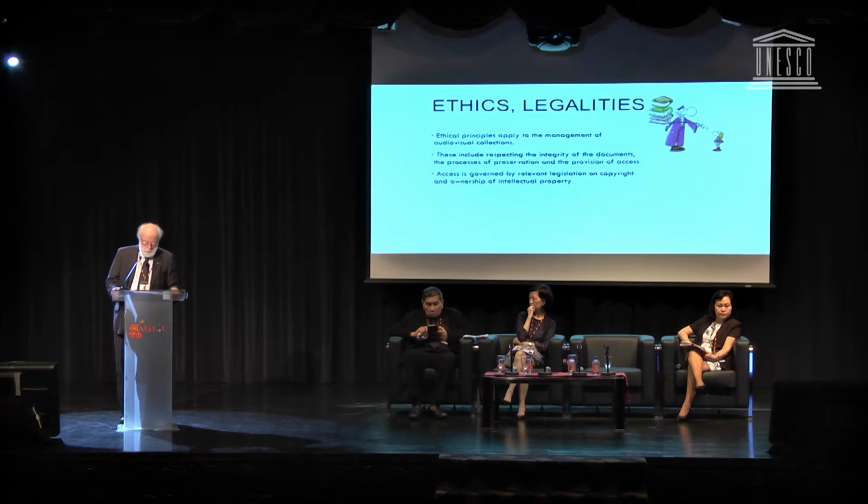There are ethical principles relating to the management of audiovisual collections and the conduct of their custodians, and a number of codes of ethics adopted by professional associations apply to this field. Legal matters relating to ownership of intellectual property and therefore control of access can be complex. For the most part, copyrights are owned by third parties, not by the custodial institutions.